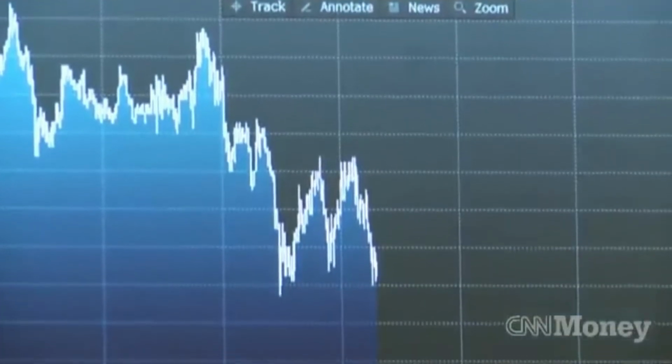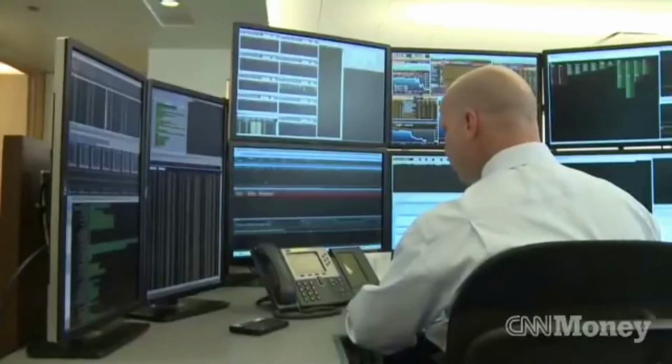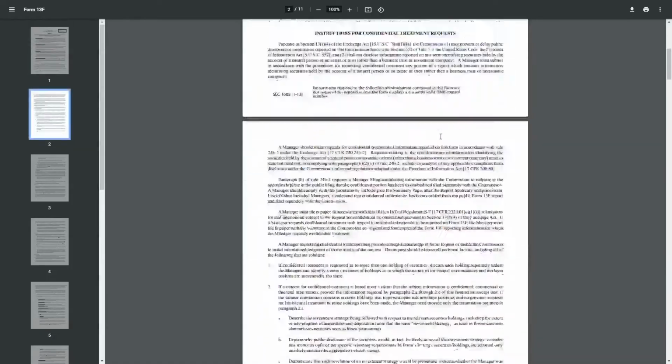This is especially important if you are a short-term trader or momentum trader, as it's one of the few ways that retail investors can track fund managers' activities. 13F filings can be quite a valuable tool.